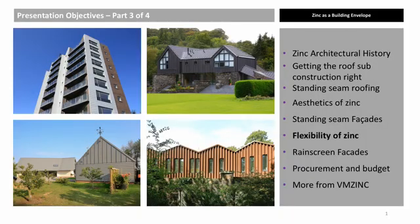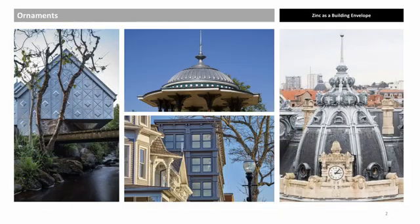Next, the flexibility of zinc. Almost immediately after zinc was first chosen as a roofing material at the beginning of the 19th century, it started to be used as a metal to create roof ornaments. And it still is. On the right, zinc ornaments combining with slate on a bank in Toulouse, France, and on Clapham bandstand. Ornamental techniques are also used to create complex facades and roofs.